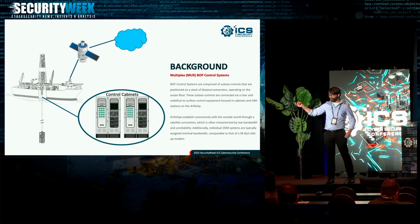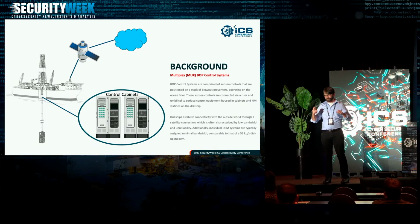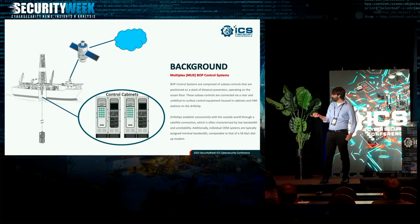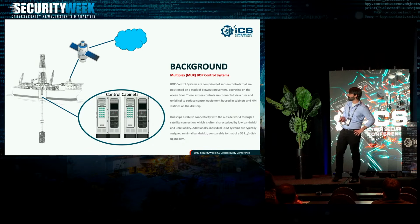If any of you guys saw the physical security penetration testing presentation this morning, you know that physical security is kind of in quotation marks. But so it sits in a secure-ish room on the drill ship, and then it communicates down to the subsea electronics to control our blowout preventer.